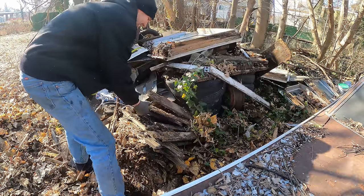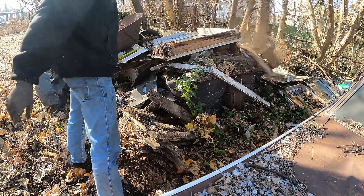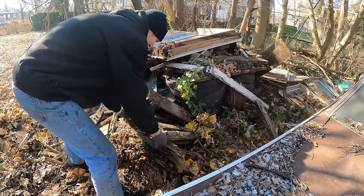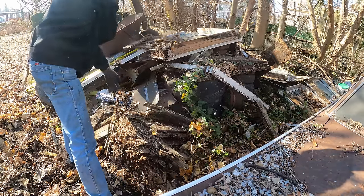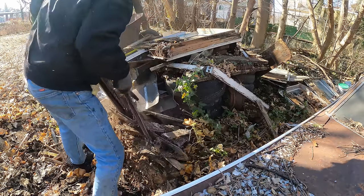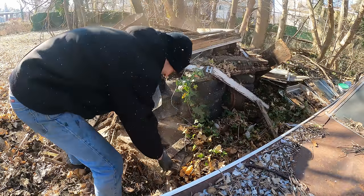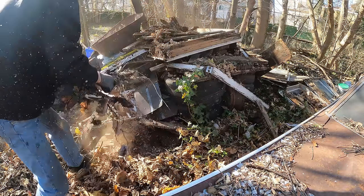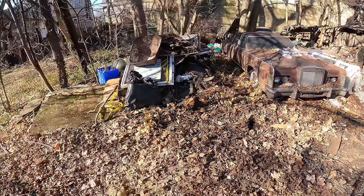What a mess. Somebody had a hoarding collection pile here. A lot of stuff was good. But now, oh. That's a little bit better. Now I can tug her over.